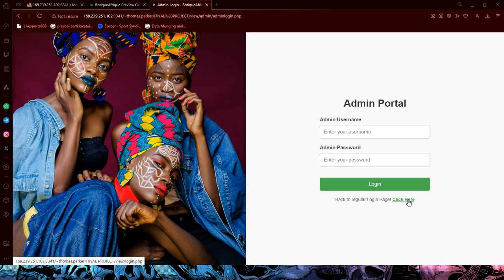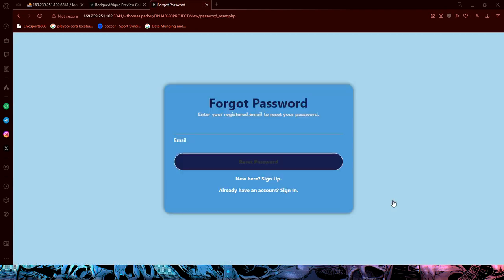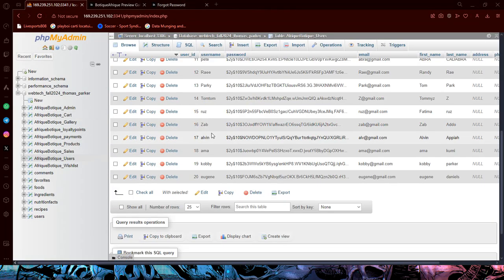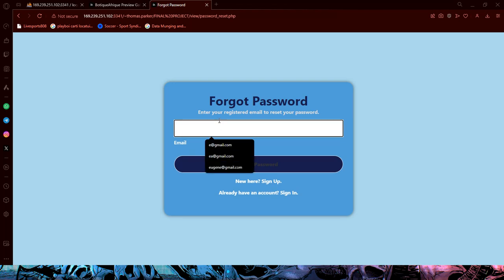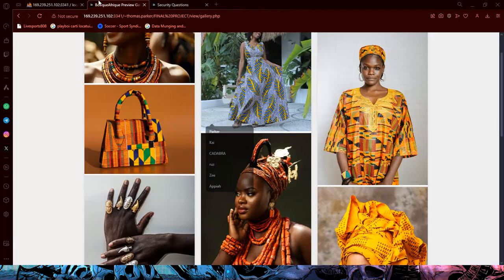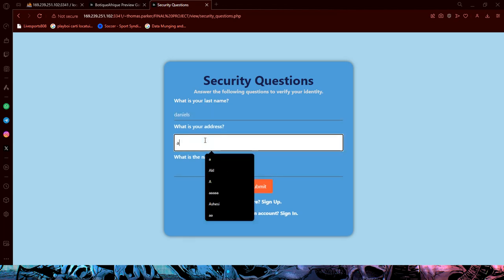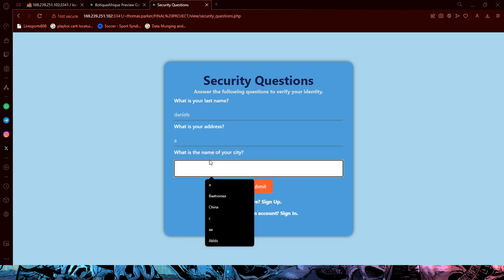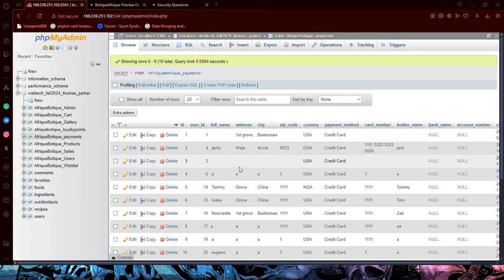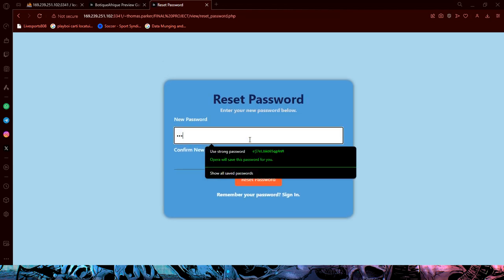You can return to the regular login page, and just in case you've forgotten your password, you can click here. It takes you to a page where you enter the email that you used to sign in, which is fortunately here, and then you enter your details. It gives you a few security questions like what's your address, what's your last name, what's the name of your city, and if it matches, like I'll show you, you just submit and reset your password.